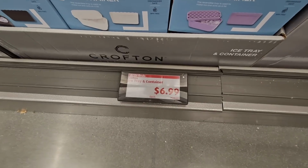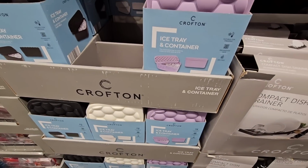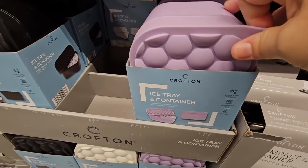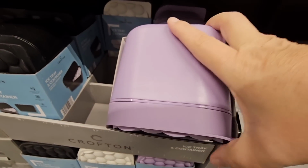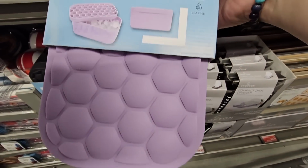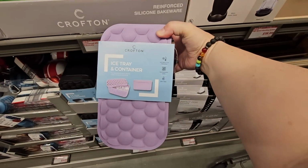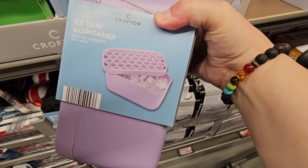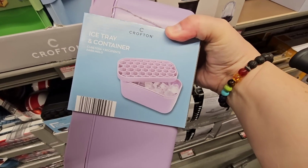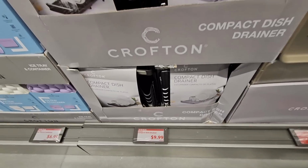Now, $6.99. Here's another with a Crofton. This is an Aldi brand. So this is an ice tray plus container. Well, that is very convenient, because I like that you could freeze your ice and then turn it over and place it right in the container, and you could just keep filling it up. You have 3 colors to choose from. This is really nice.